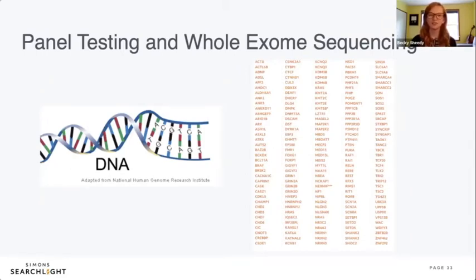Other individuals may have had whole exome sequencing, and that's reading through all of the letters of all of their genes throughout their DNA. And this type of testing often would result in those sequence changes that we can see in any of the genes listed here.